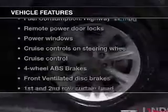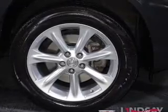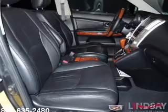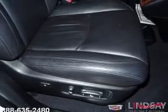Plus, enjoy these notable features that are included in this vehicle. Keyless entry, leather seats, power door locks, power windows, cruise control, an AM/FM stereo with multi-disc CD player, a satellite radio. Call today to schedule a test drive.